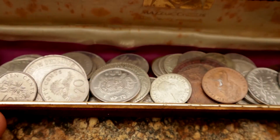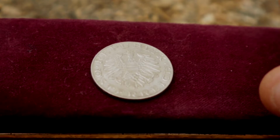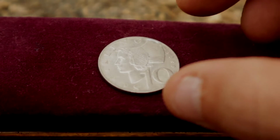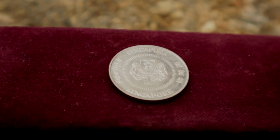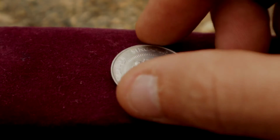So I'll open up this now and we'll get some of these other coins out. Okay, so we'll go through some of these silver coins. That's Republic Österreich, or I don't know how to pronounce that. Anyway, it's only a 1980 model, and that's the back of it, 10 shilling. There are 50 cents from Singapore. Looks like a Singapore 50 cent piece, 1985. Nothing too old about that.